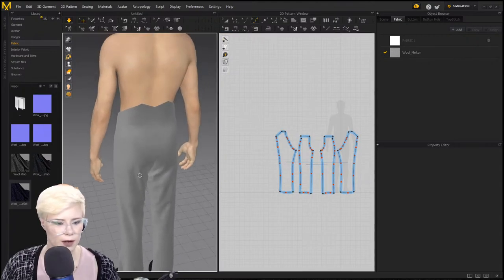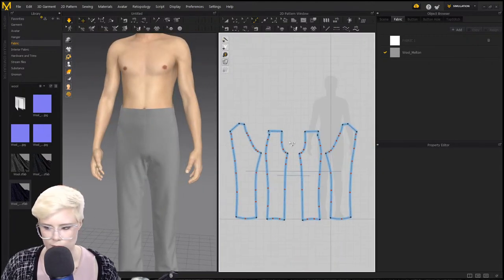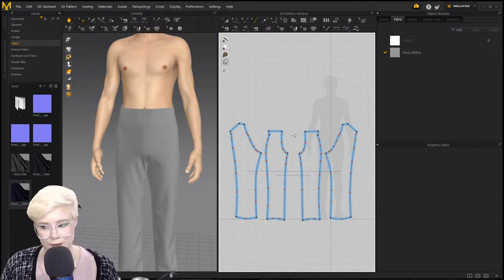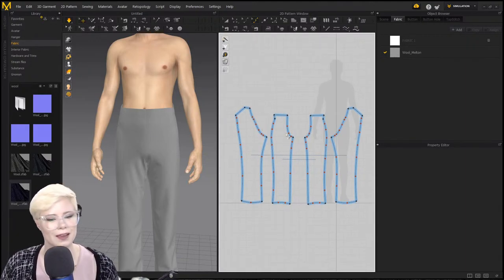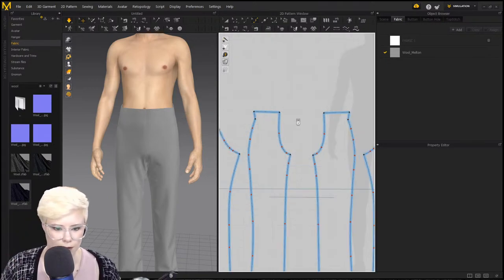Well, anyway, we've basically made our pant here, ignoring my little fit issue. The other ones that you guys will have do not have the fit issue. That I will make available for download on the store later.